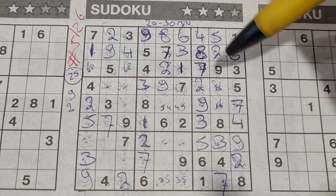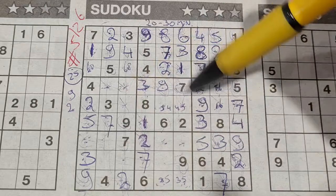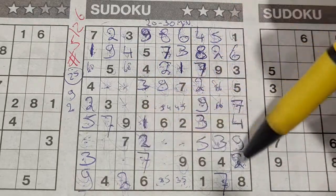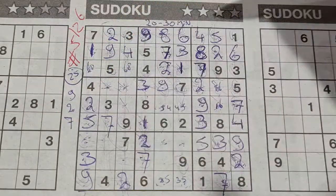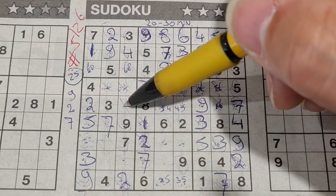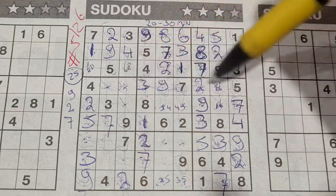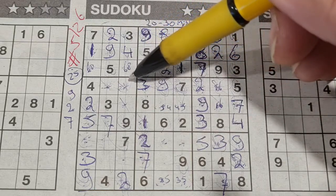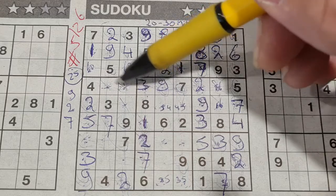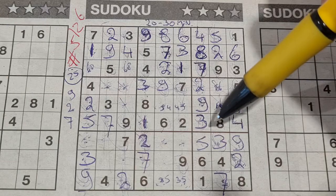How about the 7? And all the 7s are used, I can see. Digit number 3, number 7. 1 and a 6. 1 and a 6. 1, 6 and 8 missing. Alright, come on. It's taking too long.